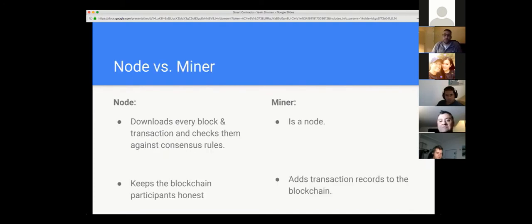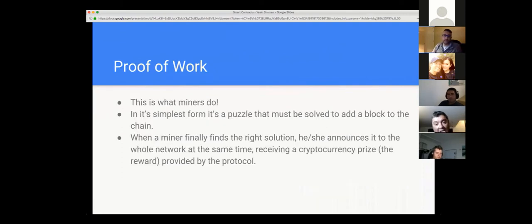Okay. So I mentioned nodes, I mentioned miners. I just want to make sure you guys get those clear in your heads. A node downloads every block and transaction. It also does some checking to make sure those transactions are valid. It basically is the way that we're able to operate a trustless system where you don't have to rely on anybody else's word that the data is correct. A miner is a node, right? And it creates the blocks and adds the blocks to the blockchain. A node doesn't have to be a miner, but a miner has to be a node.